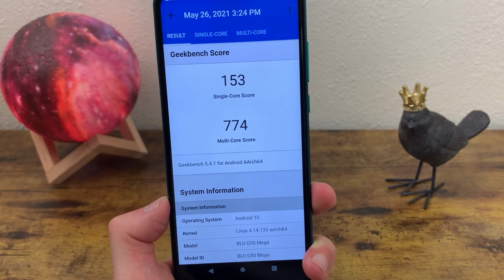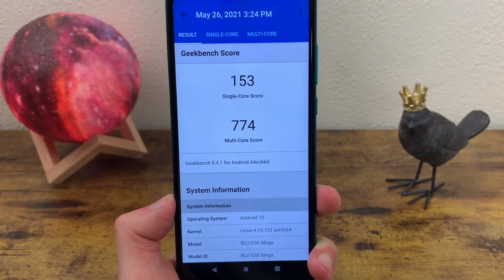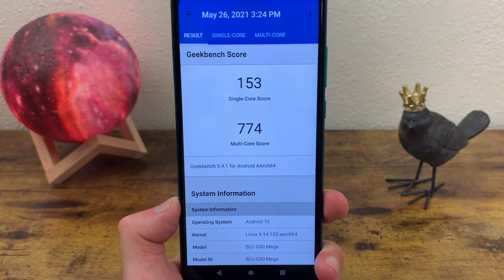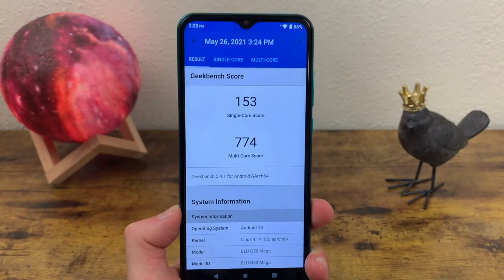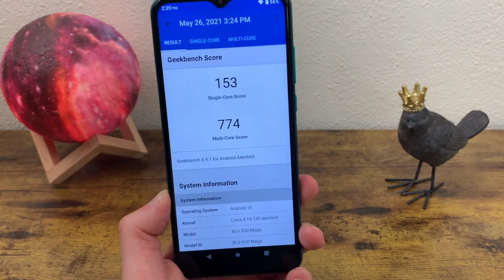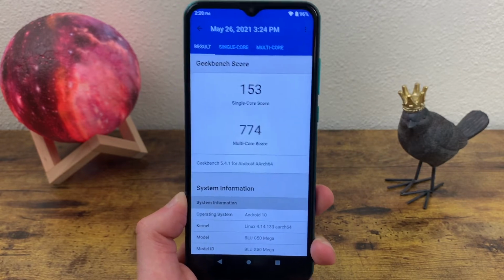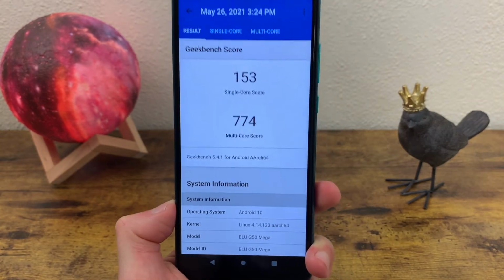But if you're getting into more high performance gaming or doing anything that's really demanding on the processor, it's not going to do the greatest because this phone doesn't have a lot of RAM and the processor itself isn't very strong either. But that being said, I haven't had any performance issues with this phone as I've been using it. So what I would recommend is downloading Geekbench 5 and running it on your current device and comparing it to this to see if this phone would be an upgrade.